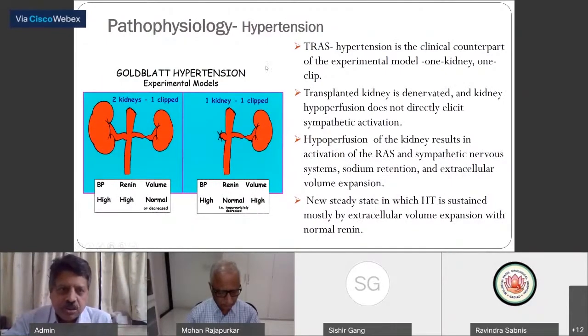How does the hypertension develop? In one kidney, it almost behaves like the Goldblatt one kidney, one clip model. The kidney is denervated, and the hypoperfusion does not directly elicit sympathetic overactivity. But there is a hypoperfusion which happens with the decreased size or a stenosis, which will result in the activation of the renin-angiotensin and the sympathetic nervous system. It leads to sodium retention and also extracellular volume expansion. You all know that in the one clip model, the BP will be higher, renin will be normal in the later stages, and the volume will be high.